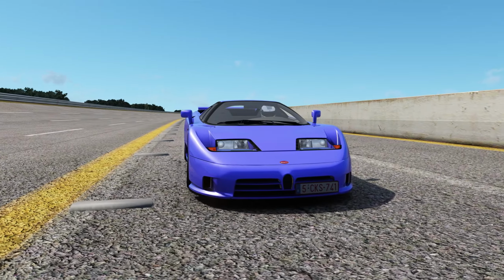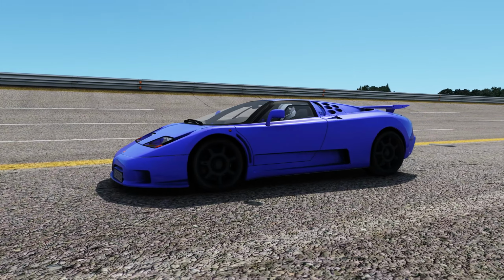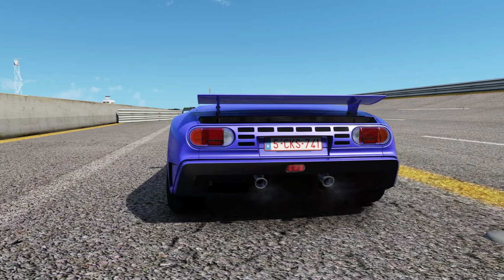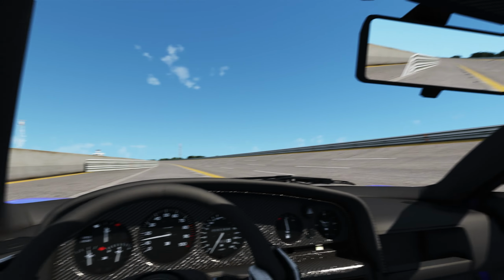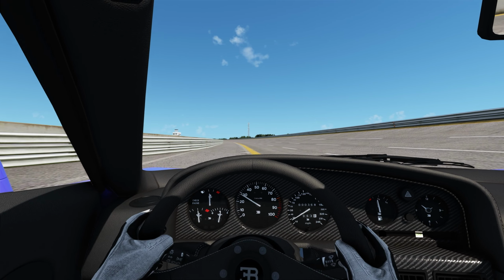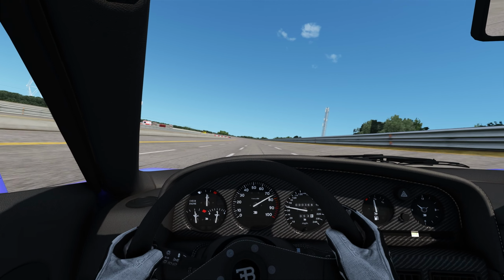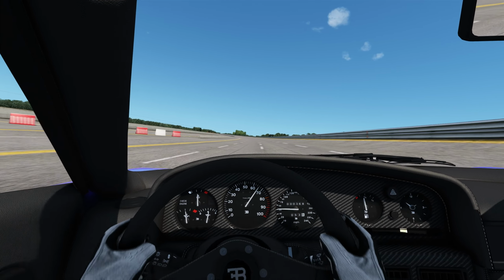Let's go. The EB110 mod is very quiet from the outside. The look is just timeless. The wannabe V12 sounds, well, not so bad. Time for top speed. Interior, functional, no fancy frills. The sound inside is, wow.